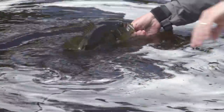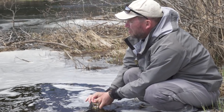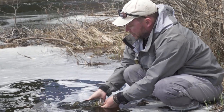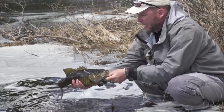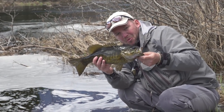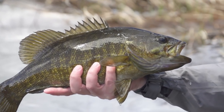Got him. All right. So look for the areas where slow current meets faster, where there's ambush points for fish to sit and wait, lie in wait for food, and you too can hook up a great Maine smallmouth bass out of Weatherby's. Good fish, great fish.